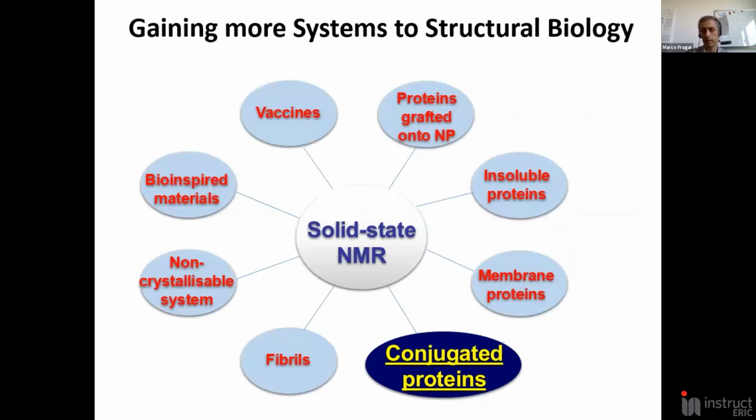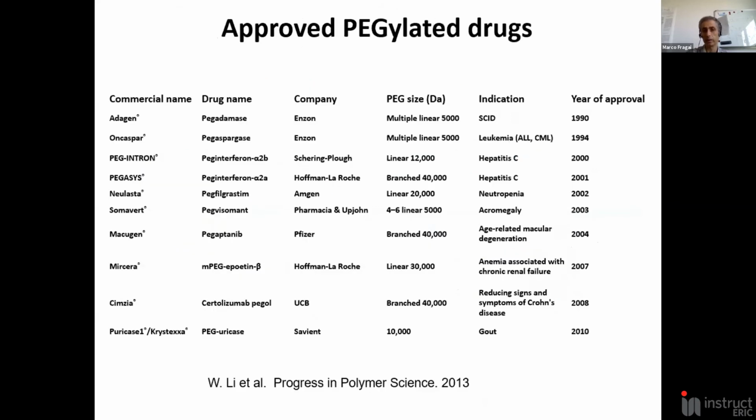However, the solid state spectra can also be used to characterize, for example, different systems. For example, proteins conjugated with polymers. In particular, we have investigated PEGylated proteins. Why PEGylated proteins? Because many biotherapeutics are PEGylated proteins.